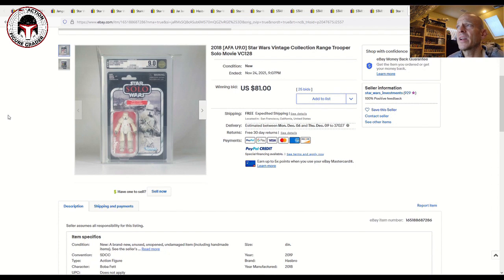And last but not least, we got an uncirculated 9.0 range trooper. That one sold for $81 with free shipping. That's a pretty decent price, I feel like, for a U9.0 range trooper. Not particularly a highly desired figure, but I really like the card back, and it's just a real nice example.